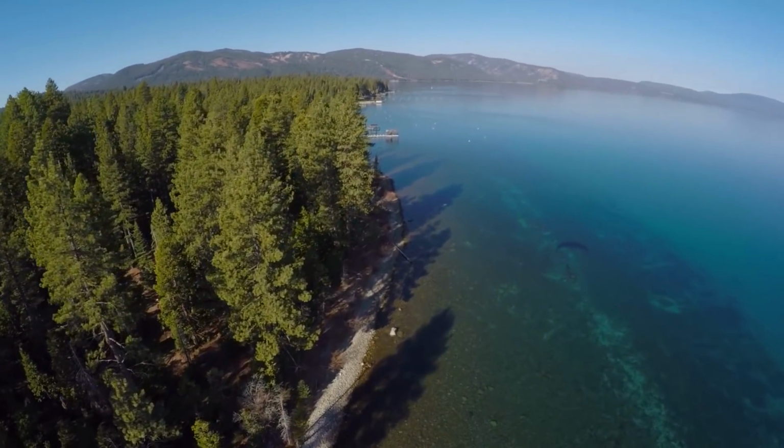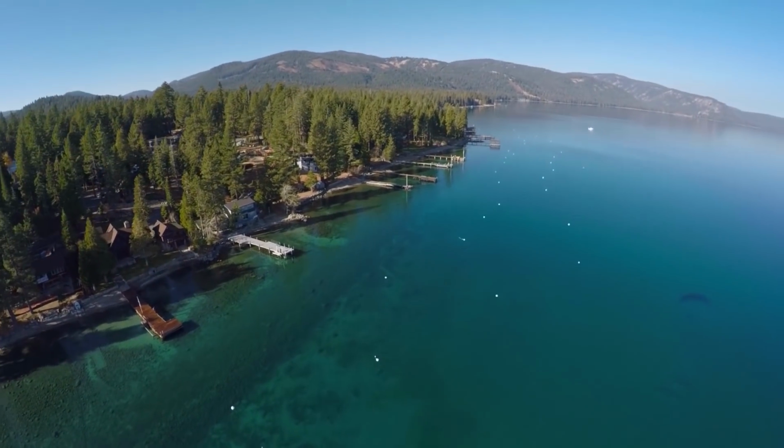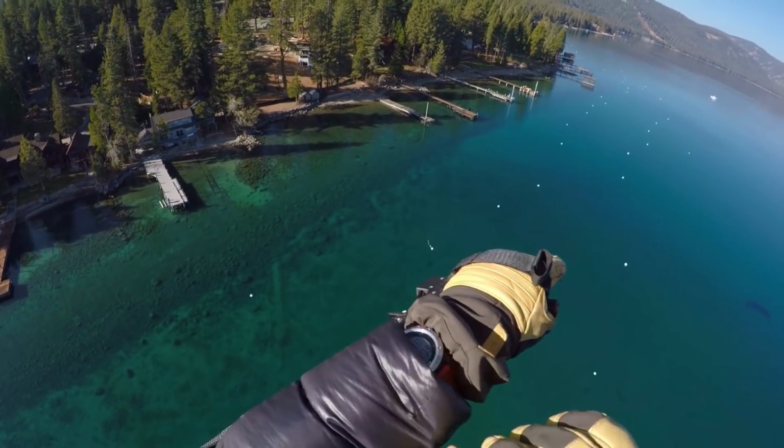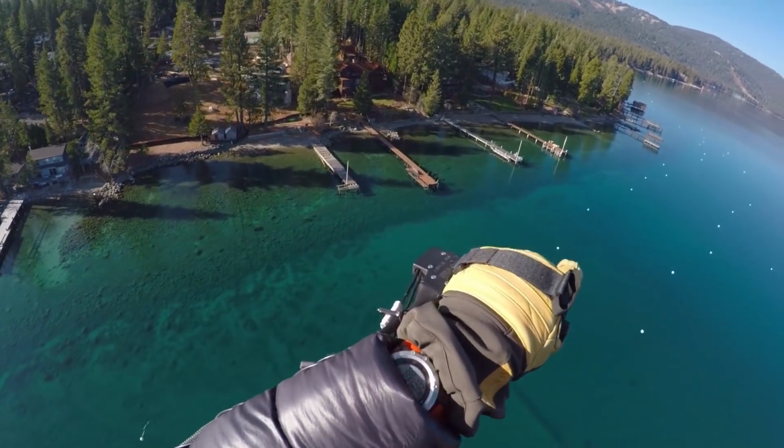Woo! Lovely people waving. Maybe they're building the new house. Just realized I got a snag on my jacket. Darn it.